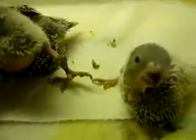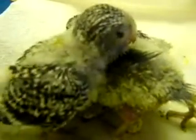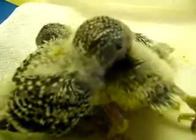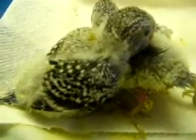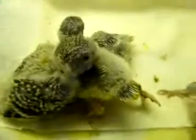Hi! Hi! Oh my goodness! Here's a biggie. Hatched on Christmas Day, yes. So I'll do the math and figure out how old you are. The little tiny one's already gone underneath.